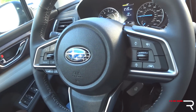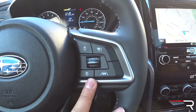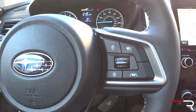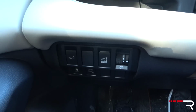The steering wheel is also the same steering wheel that we've seen on the Impreza. Lots of buttons on here, so it does take some getting used to. This controls the Subaru EyeSight safety system, which is standard equipment. There's a heated steering wheel on this one because it's also a Touring. The Limiteds also give you that. The steering wheel is also tilt telescoping. Down here, there's a couple more buttons here for the power liftgate, the blind spot monitoring. This adjusts the headlight control, the level, which has the steering adaptive headlights.